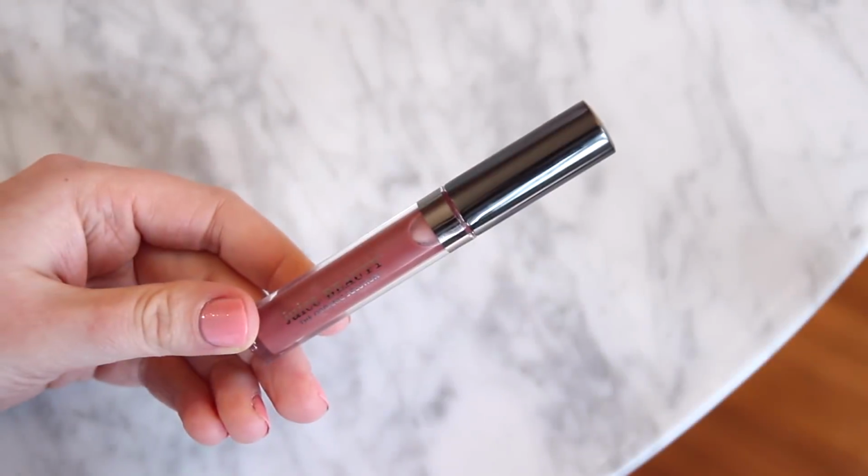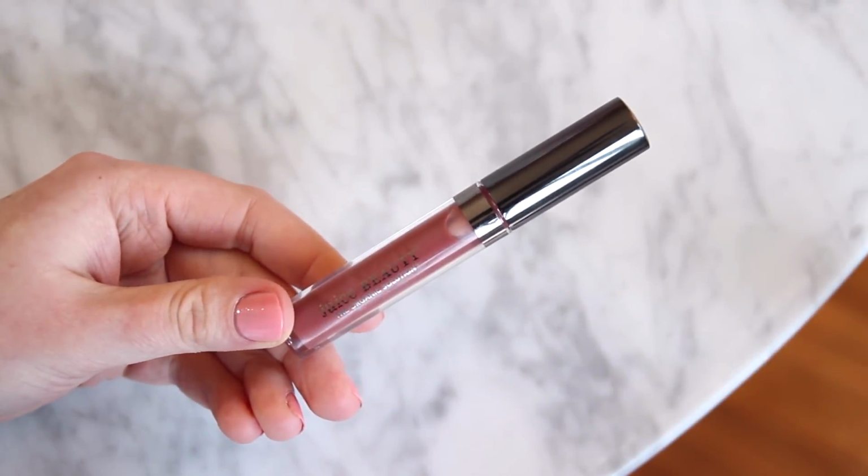This is by Juice Beauty, and it's the color Bikini. I just really love the formula of this. It's very sheer and lightweight, and it feels hydrating. And I think the color is really nice as well. It's one of those my-lips-but-better types of shades. It's just very natural. And that is it for my current makeup routine.